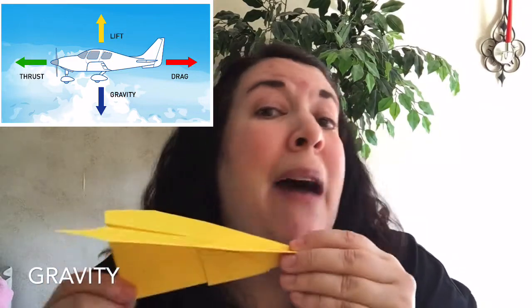And then, of course, the last force that we're going to be dealing with today is gravity. And as most of us know, gravity is that force that's pulling things down towards the earth. And that is impacted by how heavy an object might be. But it's always present. It's always there pulling on our plane. But it also has a very important role. And what gravity does for us that none of the other forces do, it provides balance.